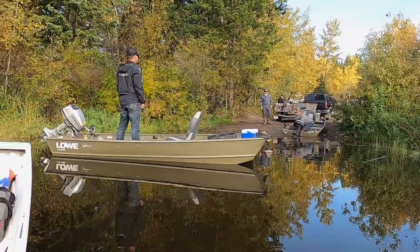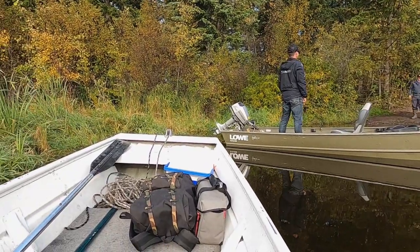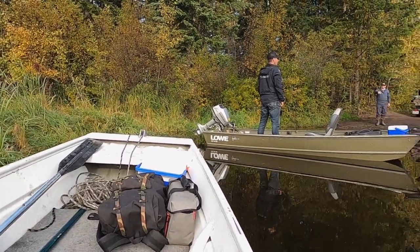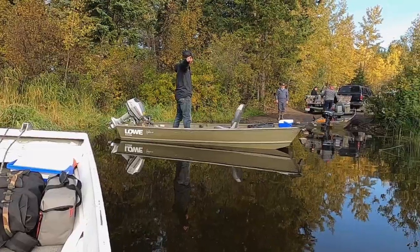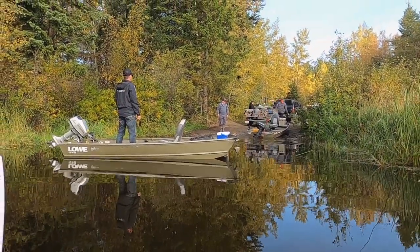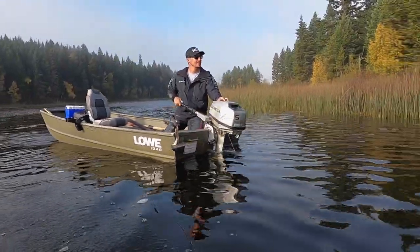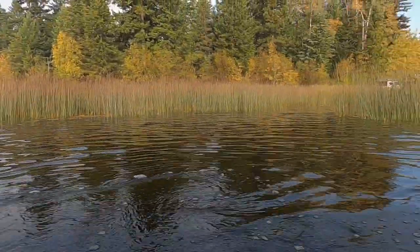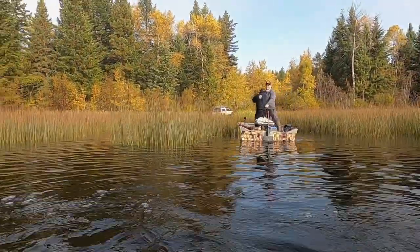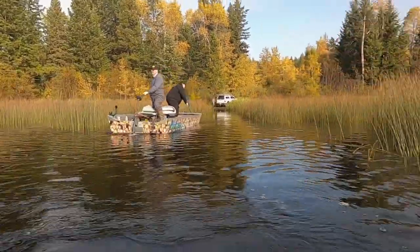Are you new? Sorry, am I new? So we're fishing here today? Yeah, there's actually a nice drop right there in between the reeds.